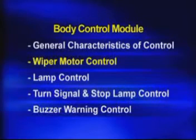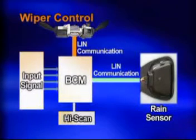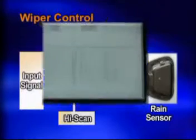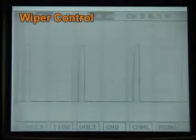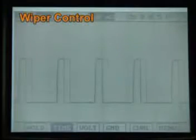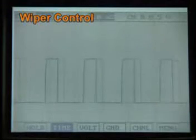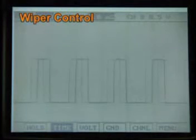Let's take a look at the wiper motor control. The intermittent wiper control is controlled by the rain sensor. When the wiper switch is in the auto position, the signal is sensed by the body control module using LIN communication. The body control module transmits switch information to the rain sensor through pulses in the modulation signal. If the rain sensor senses rain in this condition, the rain sensor informs the body control module through different pulses in the modulation signals. The intermittent operation, slow to fast, changes based on the amount of rain detected by the rain sensor.